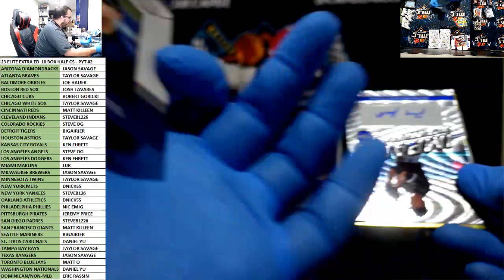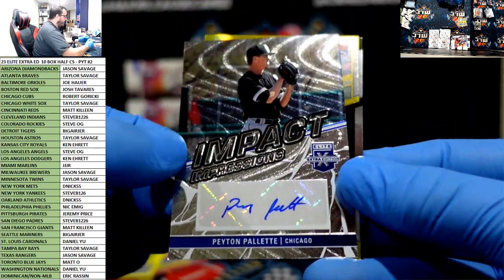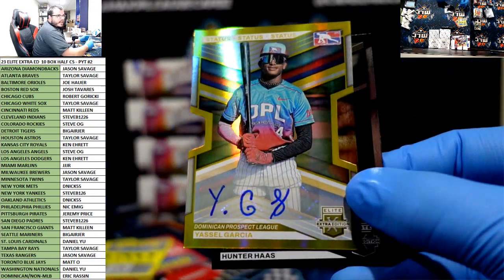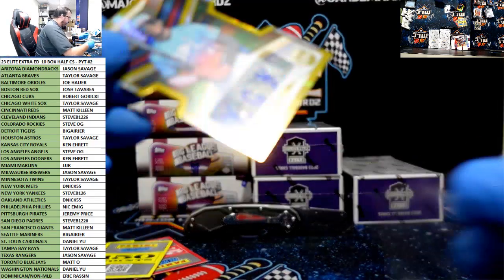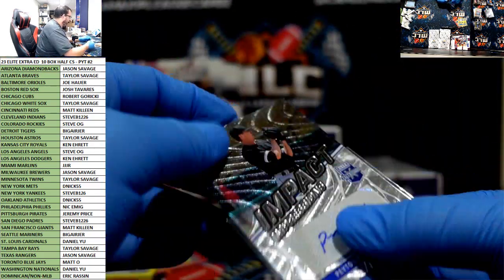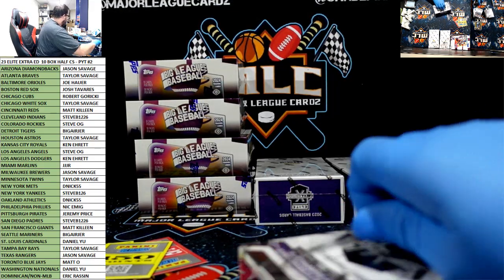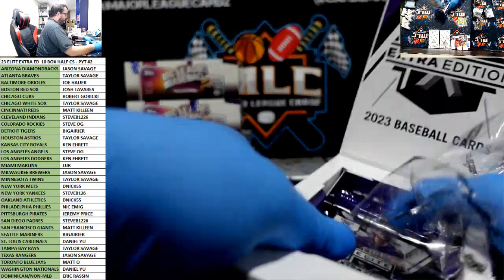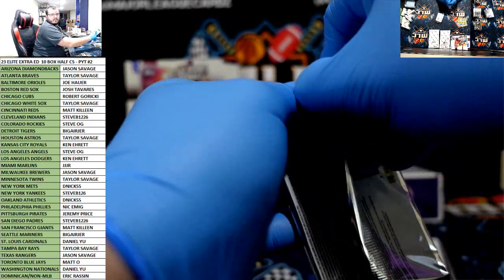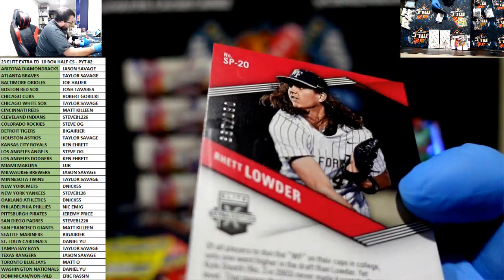Colt Emerson for Seattle, to 24. Peyton Pallett, Chicago, White Sox, I think. Yasel Garcia, status to 10, gold for the DPL. Eric Grassen. Okay, so we have out of 10 and a couple out of 24s. Where's the Juan of Juan? Spellbound, that's got to be a number one. It is, to 199 for Cincy.